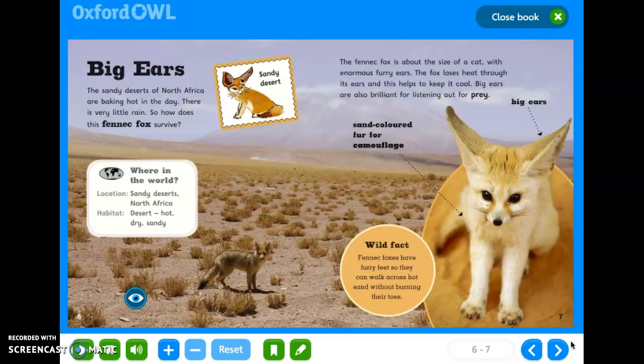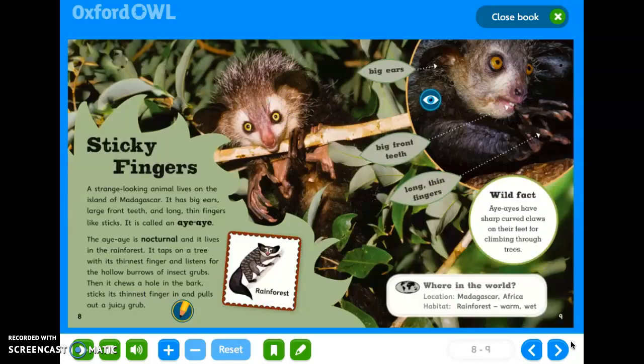Big Ears. The sandy deserts of North Africa are baking hot in the day, but there is very little rain. So how does a fennec fox survive? The fennec fox is about the size of a cat with enormous furry ears. The fox loses heat through its ears, and this helps it keep cool. Big ears are also brilliant for listening out for prey. Wild fact. Fennec foxes have furry feet so they can walk across hot sand without burning their toes.